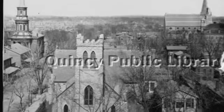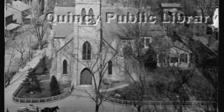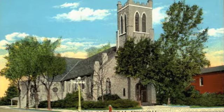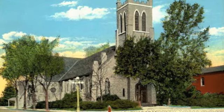St. John's is also significant as the oldest Episcopal church body in Quincy, dating back to 1837. The first bishop of Illinois, Reverend Philander Chase, D.D., organized the parish on Easter Day of that year as the spiritual home to 24 members. It was one of the first 4 parish churches in the Illinois Diocese of the Episcopal Church. The other 3 were in Chicago, Jacksonville, and Rushville.